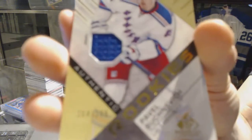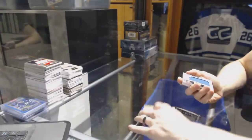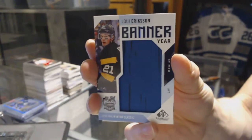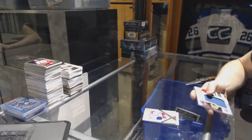We've got a rookie jersey number to 399 for the New York Rangers, Pavel Buchnevich. We've got a banner year for the Boston Bruins, Louis Erickson. Banner year for the Bruins.